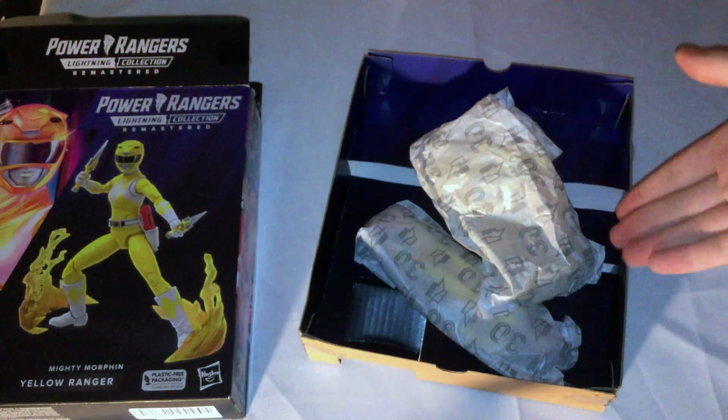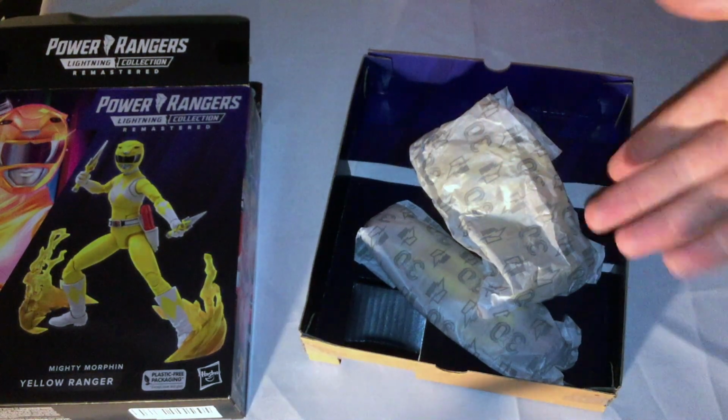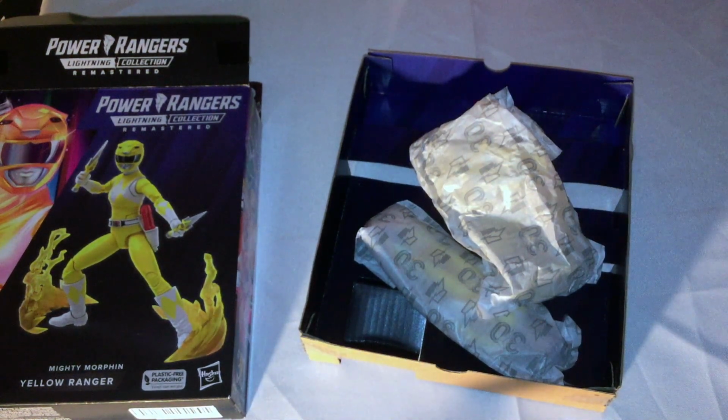And the thing is, this version of the figure didn't come with any problems. So I should have ordered this straight up from Big Bad Toy Store in the first place, but what can you do? At the very least, there was a slight discount, because I think they had some sort of discount at the time that I bought it, almost $1 off, so it's whatever. But yeah, really not much else to say.